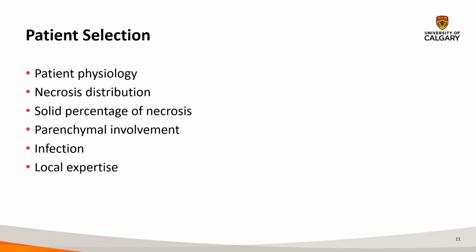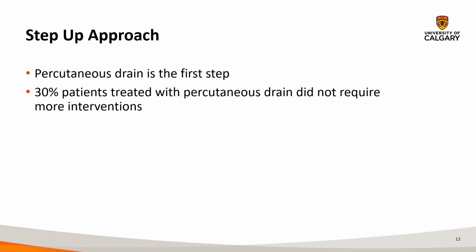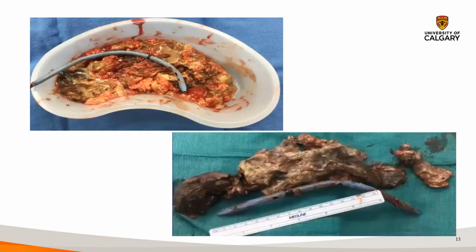If you don't have that much expertise among the GI folks, then endoscopic management may not be an option, and you might be forced to do a surgical intervention rather than going that route. So for the step-up approach, percutaneous drain is really the first step. In studies, it has been shown that about 30% of the patients treated with percutaneous drain may not ultimately require any more intervention, and this is all that they may require.